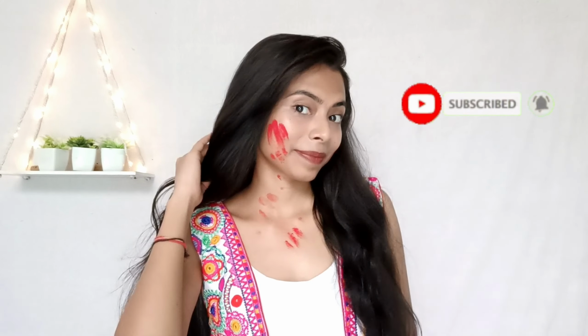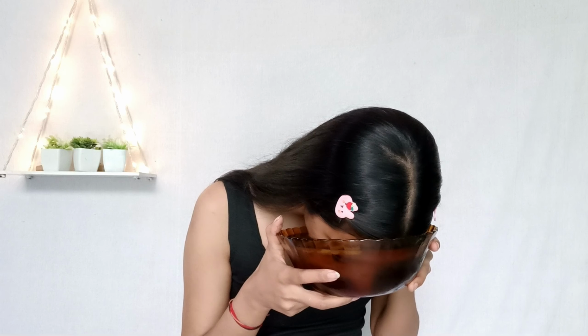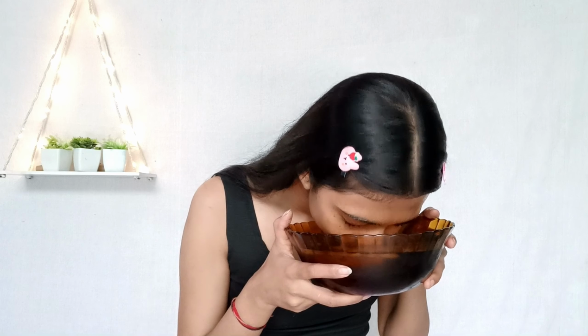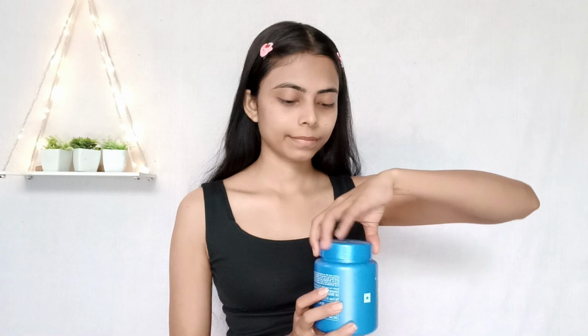So first of all, I do cleansing my skin to get rid of any dirt and impurities. After that, I close my pores with this process. And now I moisturize my skin with the help of coconut oil.